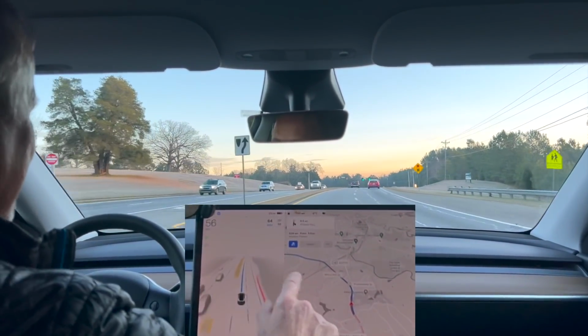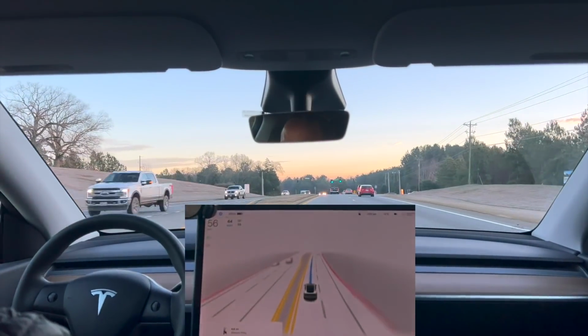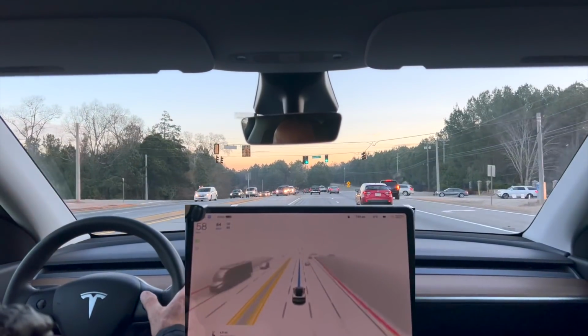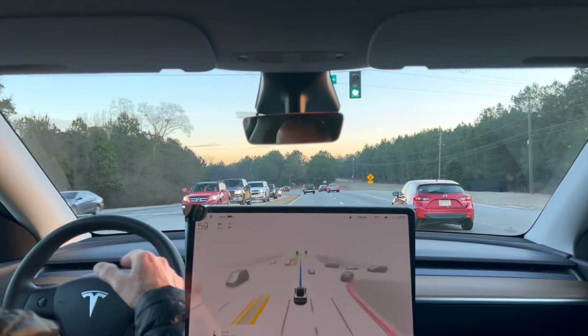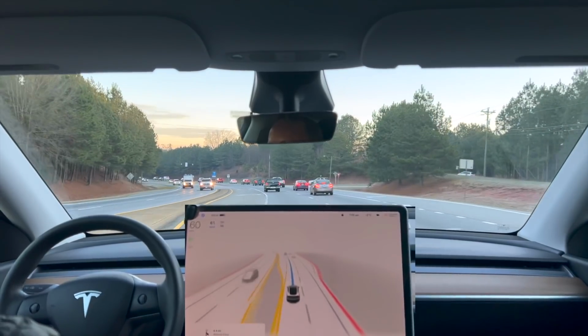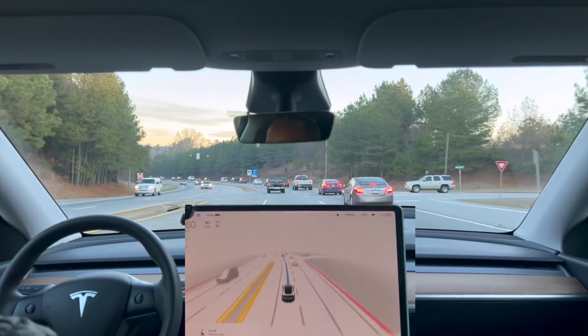Sometimes, especially when you have the navigation covered and you don't notice that it's not going someplace. I've actually done that going home a few times. I've just taken it and put it in autopilot and not realized I haven't told it I was going home. And then it'll just keep going straight, and I'll be like, oh crap, oh gosh.